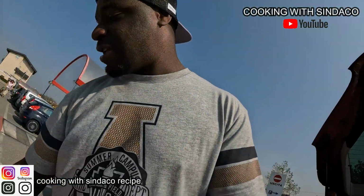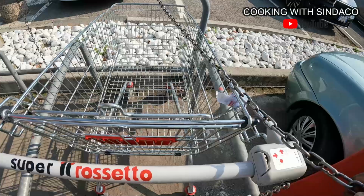One thing I can't get away from in Italy is the sun. You can have six months straight of good sun. Italy, France, Spain, good weather. But the economy, man, let's get our money back.